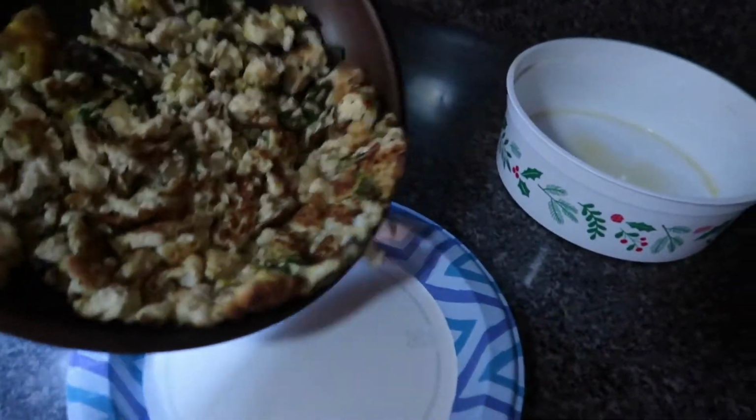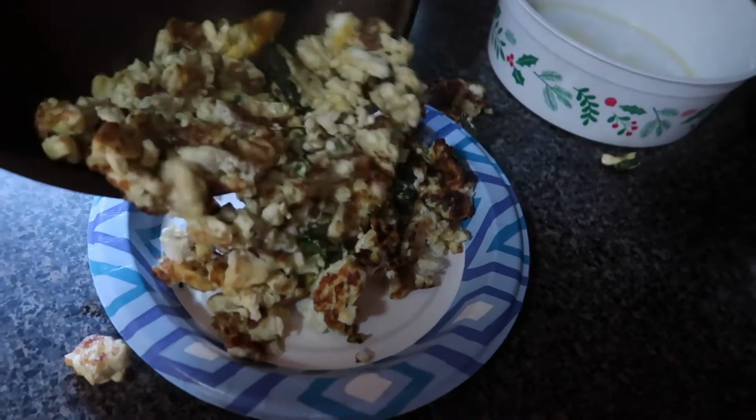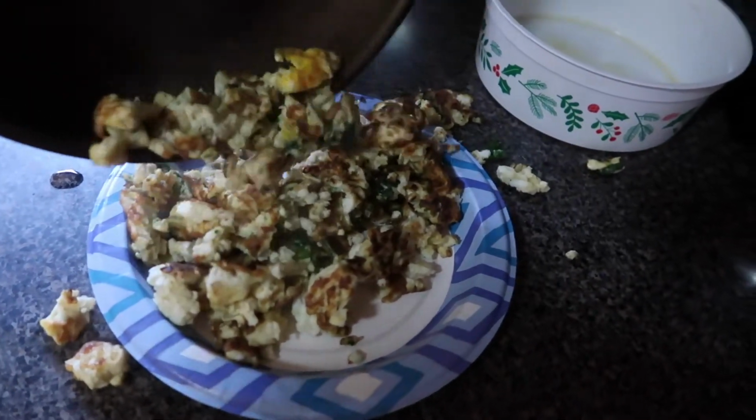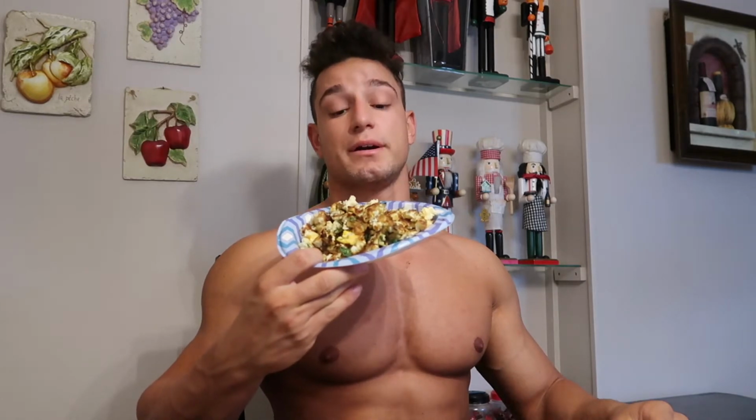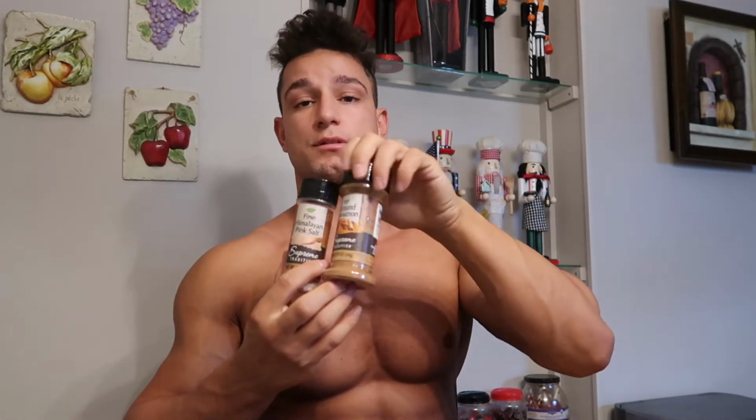Eggs came out great. Let's see if I could do this with one hand. Come on, I lost a couple. I lost a lot. So much for doing this with one hand. Okay, so breakfast is finally cooked. So we have 2 whole eggs, 5 egg whites with a cup of spinach. We have 1 cup of oats with 70 grams of blueberries. I got my Himalaya salt and my ground cinnamon, so I can mix it.